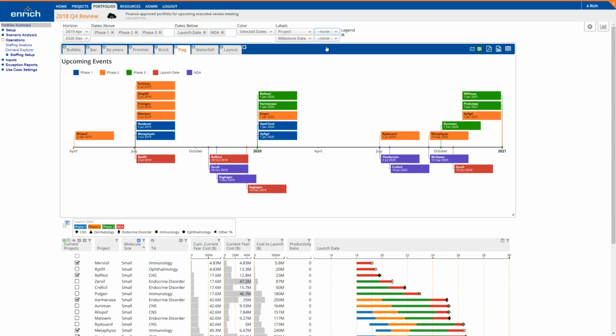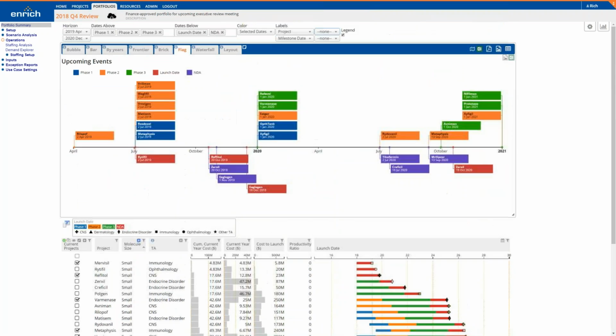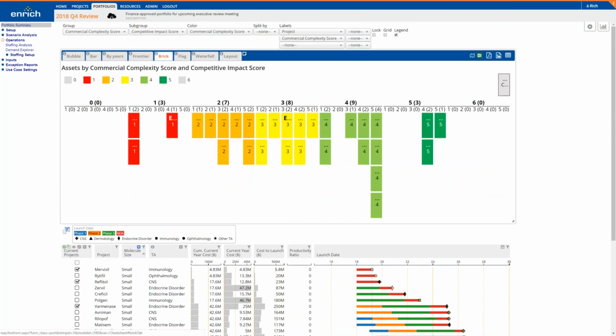Now we have a sense of what are the upcoming phase transitions, and we see very easily, very quickly, that there are a series of phase 2 transitions coming up at the beginning of July. This may or may not be an issue. The key is that it's easy to see it in this view. It's actually harder to see that here in the roadmap view unless you speak Gantt chart innately. So these flag charts can be invaluable for understanding what's coming up on the horizon.